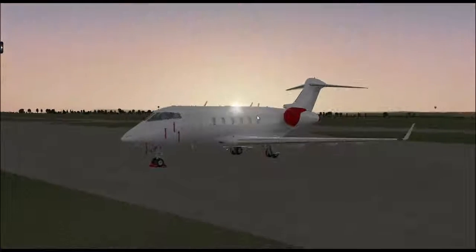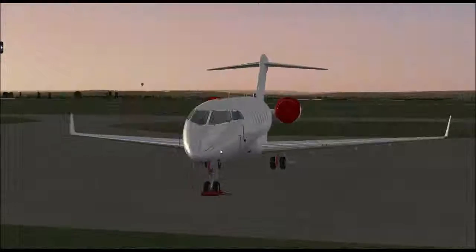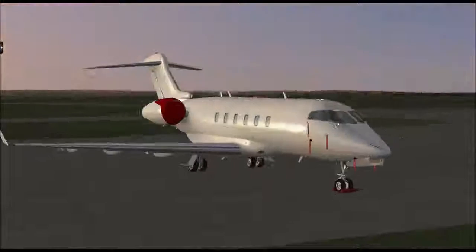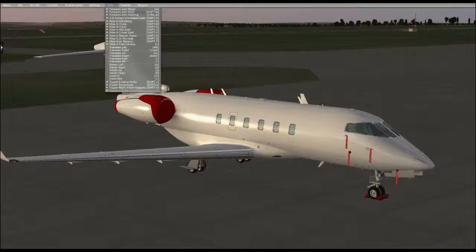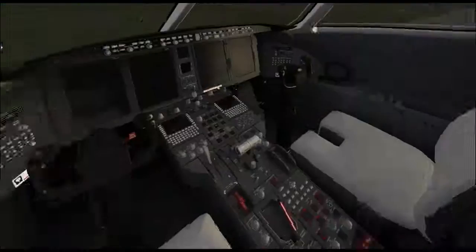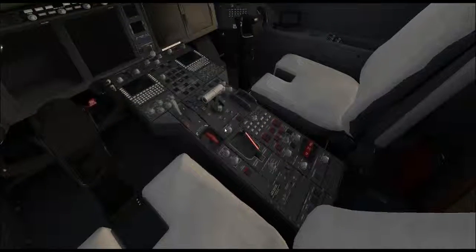Today we are in a slightly different aircraft to what you'd normally see me flying. This is a Bombardier CL300, sorry, not 600. It's the Challenger. It's a private jet, pretty popular, all that good stuff. So we're going to have a look around it. We're just going to get ourselves set up in here and see what we can see.